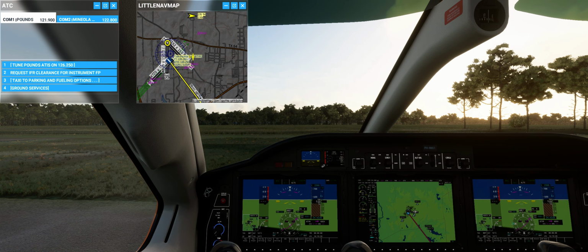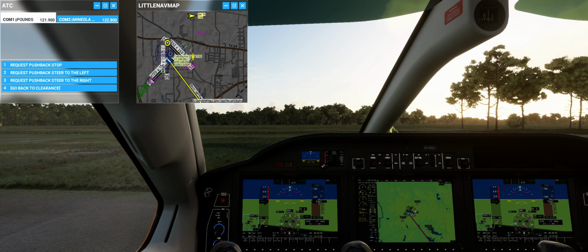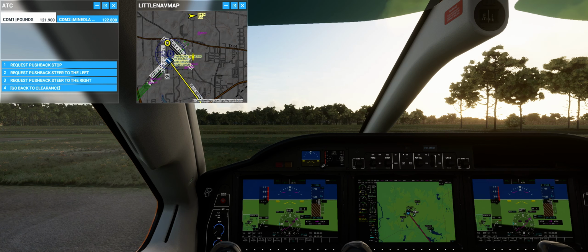Can continue Alpha to Kilo Echo when assigned. Departure frequency is 125.7. Tower is on 123.9. Alpha, Kilo Echo. 125.7 for departure, 123.9 for tower, JetBlue 711.